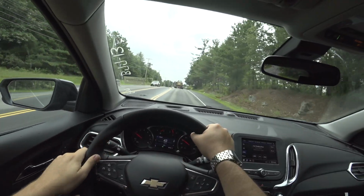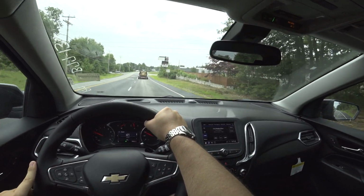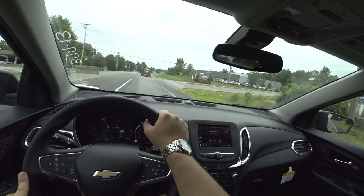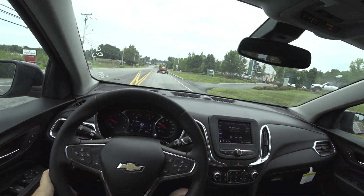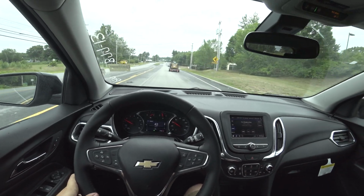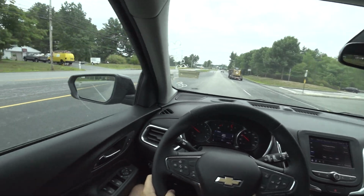It's been a while since I've been behind the wheel of an Equinox, and I'm actually pretty impressed. Shares the platform with the GMC Terrain, of course. So they're very, very similar driving experiences in terms of the platform and handling. The interiors are a little bit different, but not vastly.